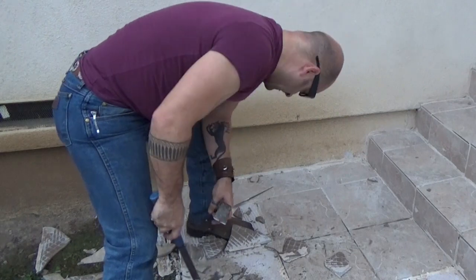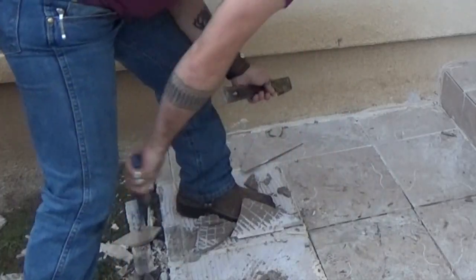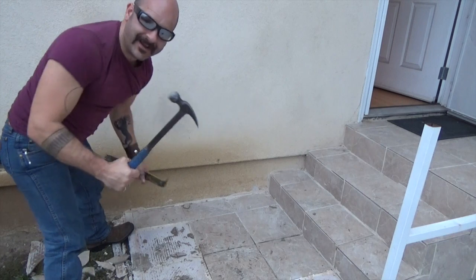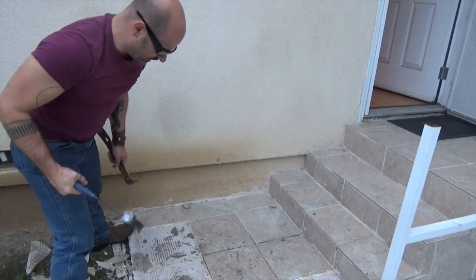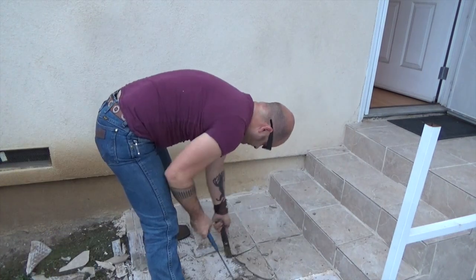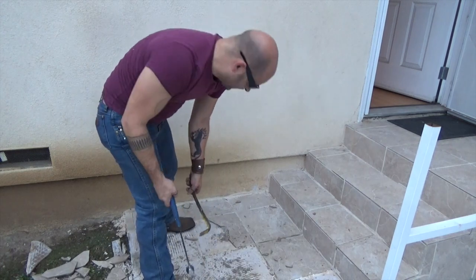I'm just glad that it was me that slipped and not a guest, because that's just not a good way to welcome someone to your new home. By the way, I did go and put my safety glasses on. I was upset, but I was smart enough to go do that. Even this bare mortar bed is going to be safer than this tile.